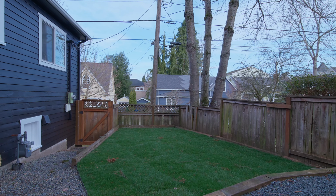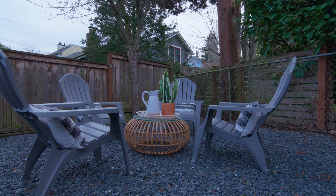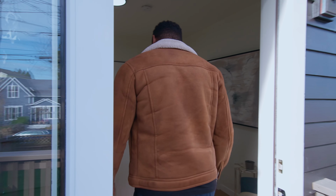This is your backyard to the house. You have some nice landscaping, and you also have a seating area if you want to for summertime. It is beautifully done. Let's go back inside and finish our home tour.